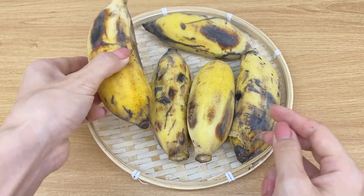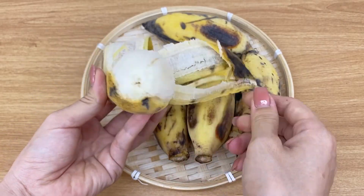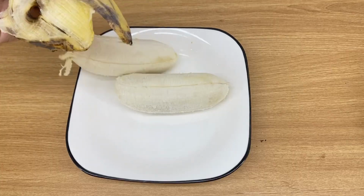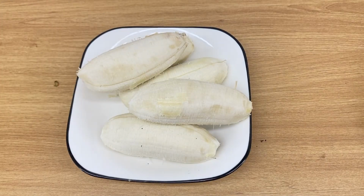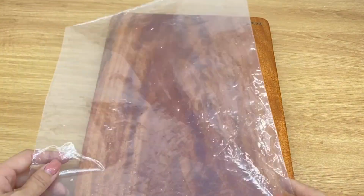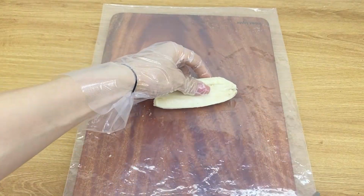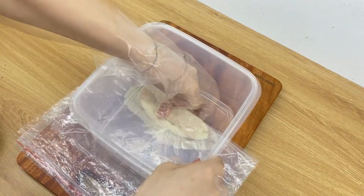Start by peeling 4 to 5 ripe bananas. Peel the bananas, cut them in half if the bananas are large, and then gently press them to flatten them. You can use a clean plastic bag and a heavy object to press them.